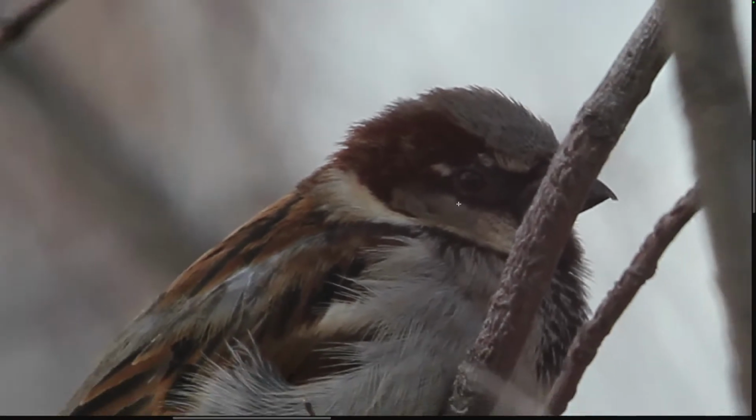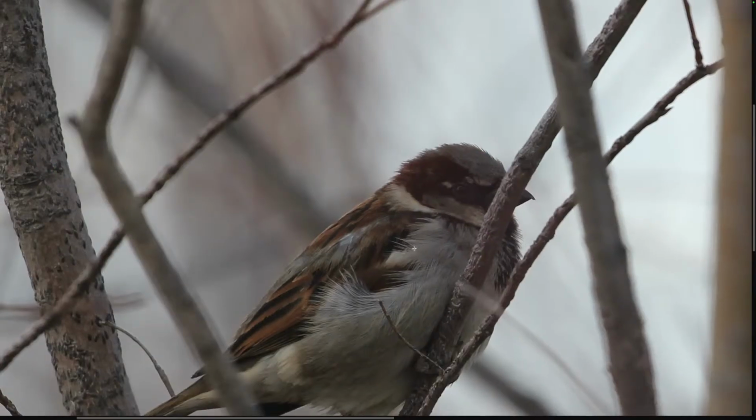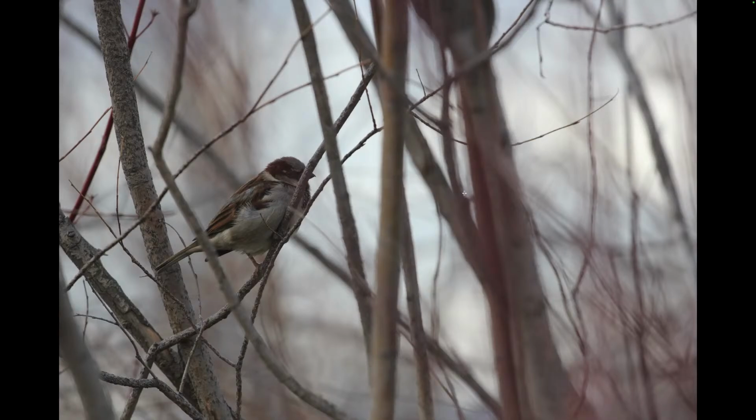You're actually missing focus. Your focus is hitting like this, and it's hitting other things, but it's not quite hitting here. So just don't go wide open. This lens, I believe, is a 2.8. F4 is your happy spot with this lens. At F4, you're still going to get this same look and feel, but if you shoot wide open, I worry that sometimes you're going to miss focus, especially handheld.